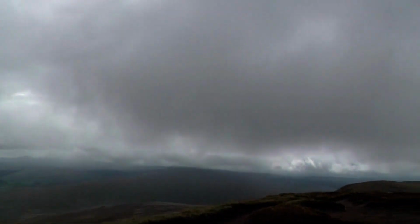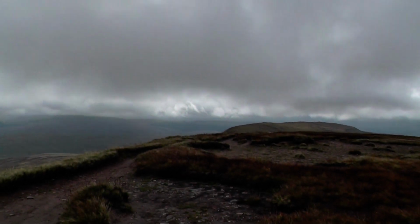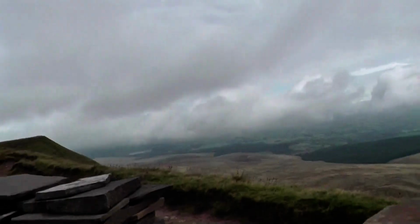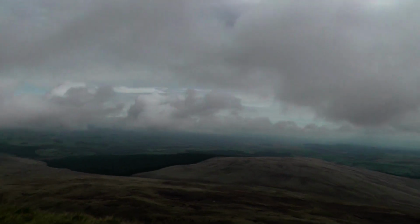But yeah, if you do duck down inside there, actually you don't even know it's windy up there often. It completely blocks out the wind. So yeah, there we go. Made it to the top.